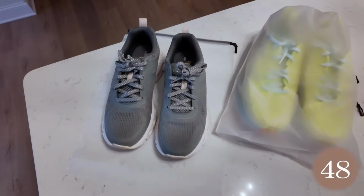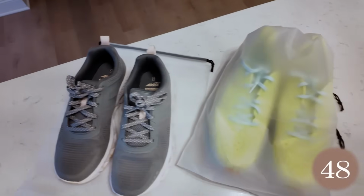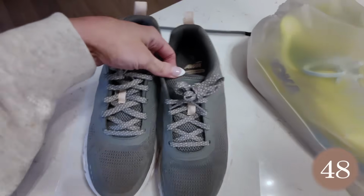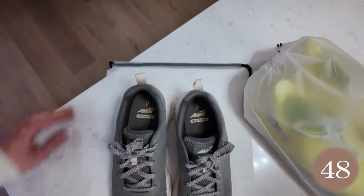Number 48, I got this 10-pack of shoe bags because I'm not planning on taking 10 pairs of shoes to New York, but my mom is going with me, and I figured it would just be nice. We could kind of divide them down the middle and take however many pairs of shoes we wanted.